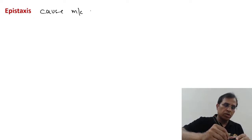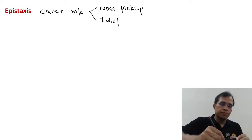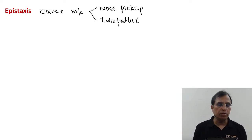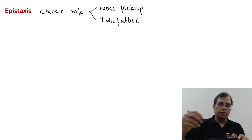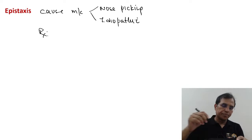Now, most common cause, there are 2 causes. Nose picking is the number 1 cause, and idiopathic is the number 2 cause. Again, the list is very long, but you have to remember these 2 very important causes: nose picking, which is trauma, and idiopathic. What is the treatment?